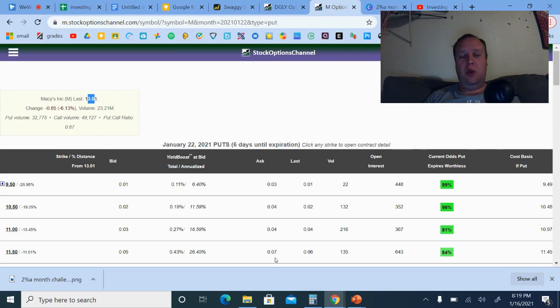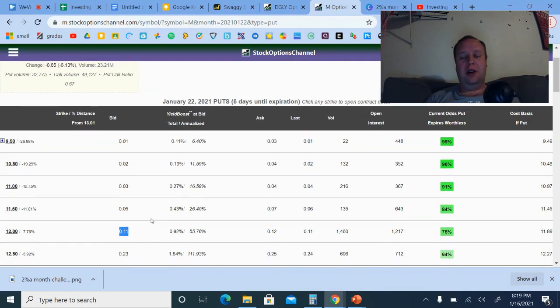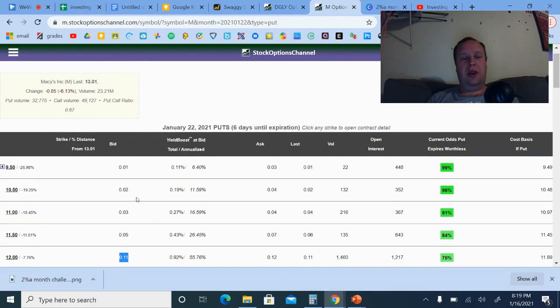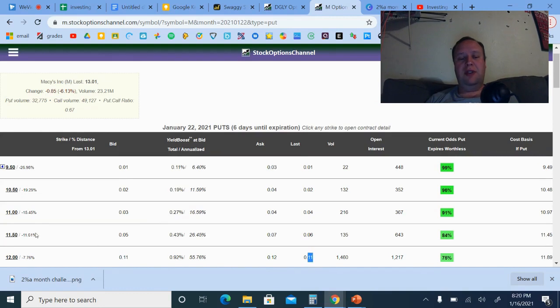It's at 13.01. If you sell, this is only a week out, the $12, so it'll still have to go down a whole dollar. Not saying it can't, but it already went down 6%. I think mean reversion might keep it near 13 for only 6 days. You would get 11 cents. 11 cents divided by 12 is a 0.92% return in a week.